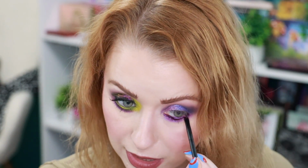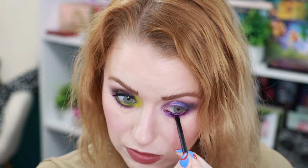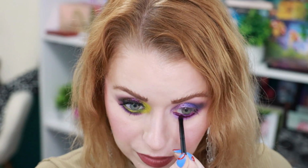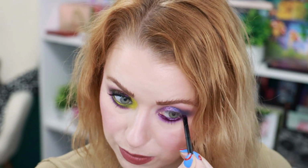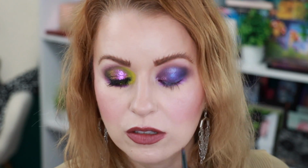And I'm going to blend using the shade that I originally used on the lower waterline with this one just a little bit better, so it looks more blended. Ooh, that's really nice. That is a good purple eggplant liner. Could probably even use that on the top lash line. What do you guys think? Let's try it.